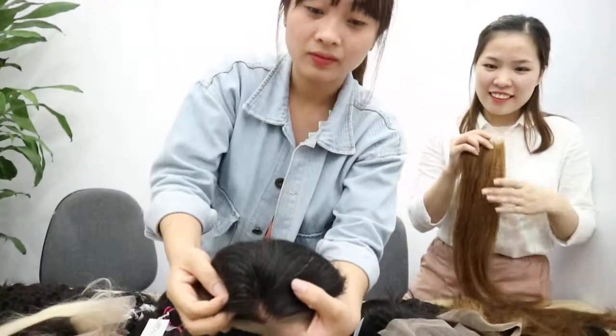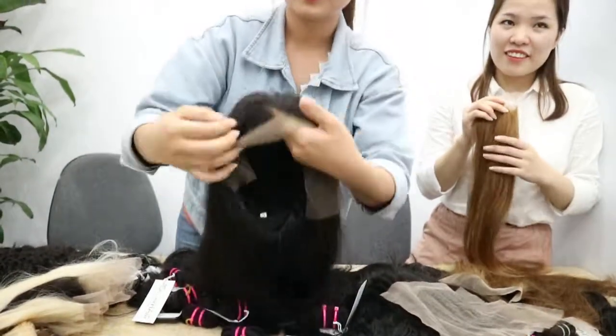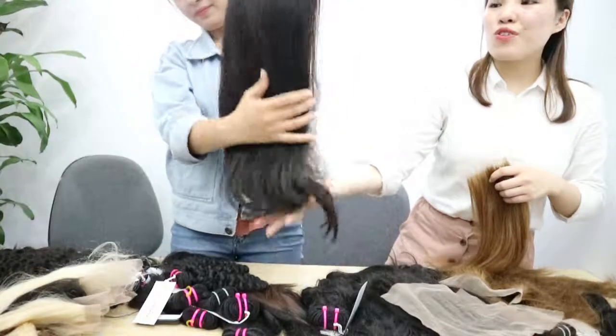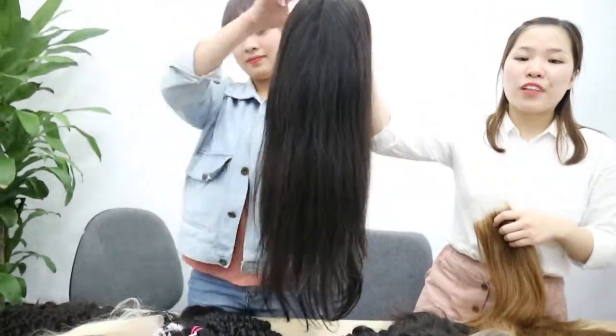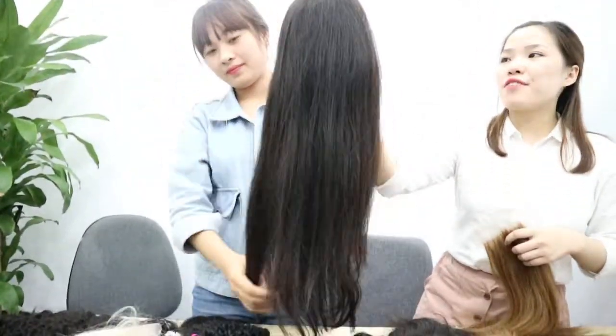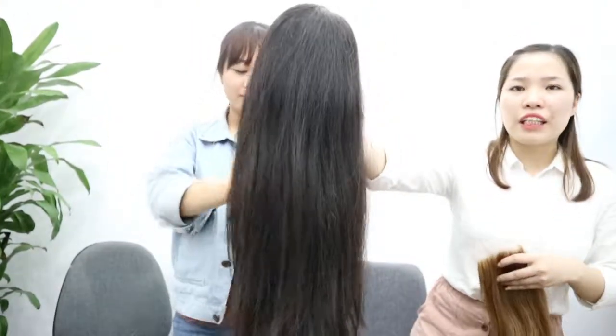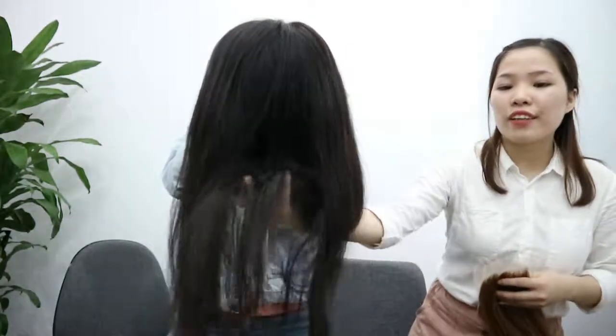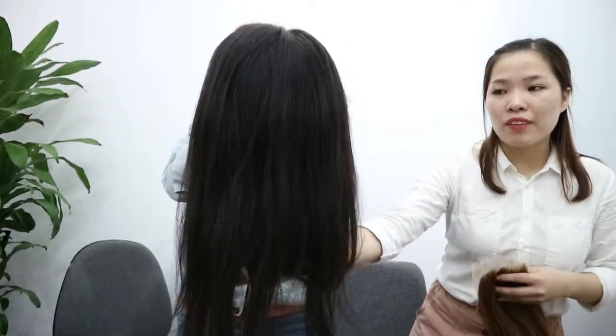Look, it's so real. This is a perfect solution for you if you have short hair or you are suffering from hair loss or thinning hair. With our full lace wig, you can be more confident with your hair and your appearance as well.